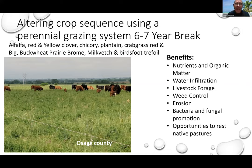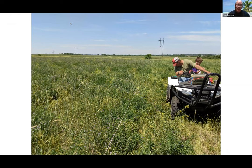This is what it looked like last summer. That's my son and my grandson checking. We use poly wires for breaks. And my son tries not to overgraze it because we want this to last as long as it can. You can kind of see all the different things growing. This is what it looks like just the other day.